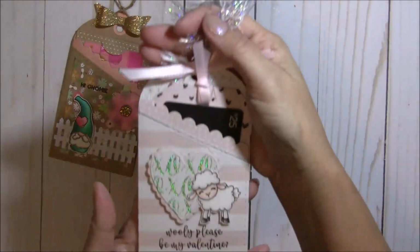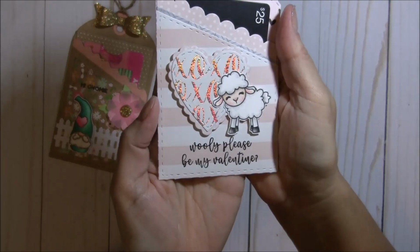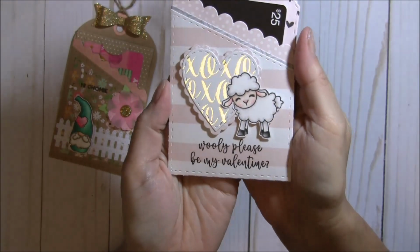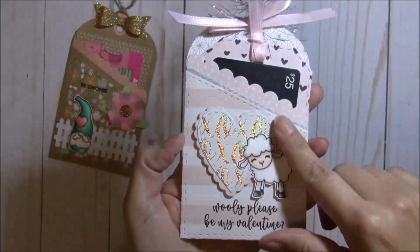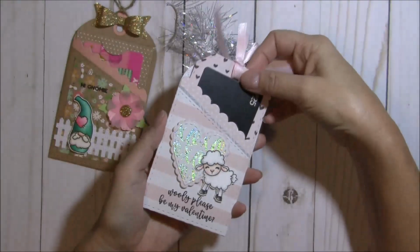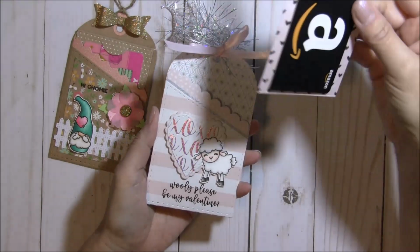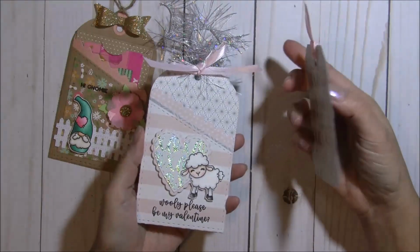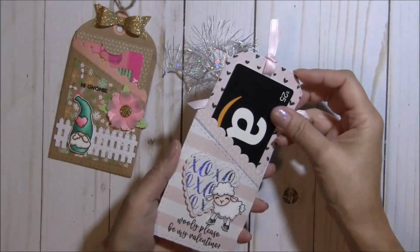Well, I did another one featuring the little lamb, so you can see how sweet she is, all colored up using Copic markers and these soft pretty pink papers. Again, making this into a gift card holder. I used the luggage tag die set with this really pretty paper to make this Valentine themed gift card holder.